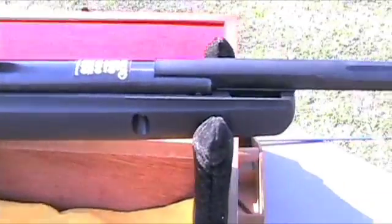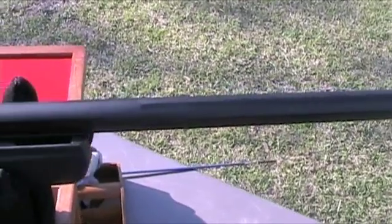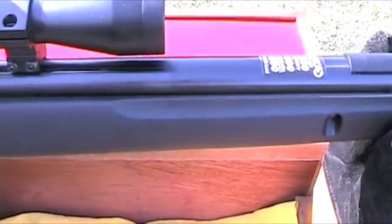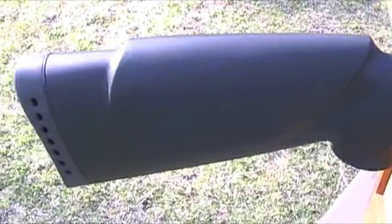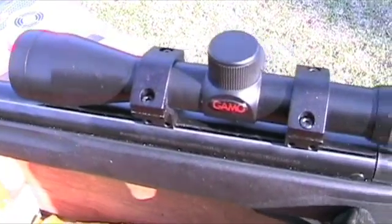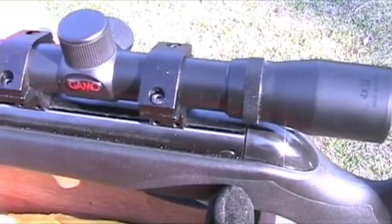Just take a look at the gun from the other side. It's very, very plain, which is probably representative of the cost for this rifle at around $130. I probably wouldn't expect much more than what Gamo's given you here. However, the one thing that's important to remember is that as far as I know, Gamo basically uses the same engine on all their guns. So even though this is a lesser expensive version, it still hits pretty hard.